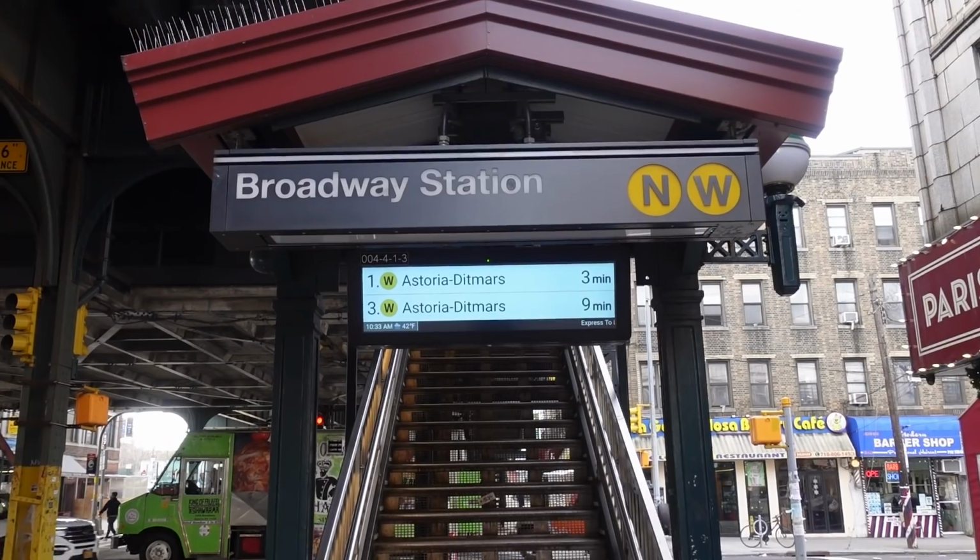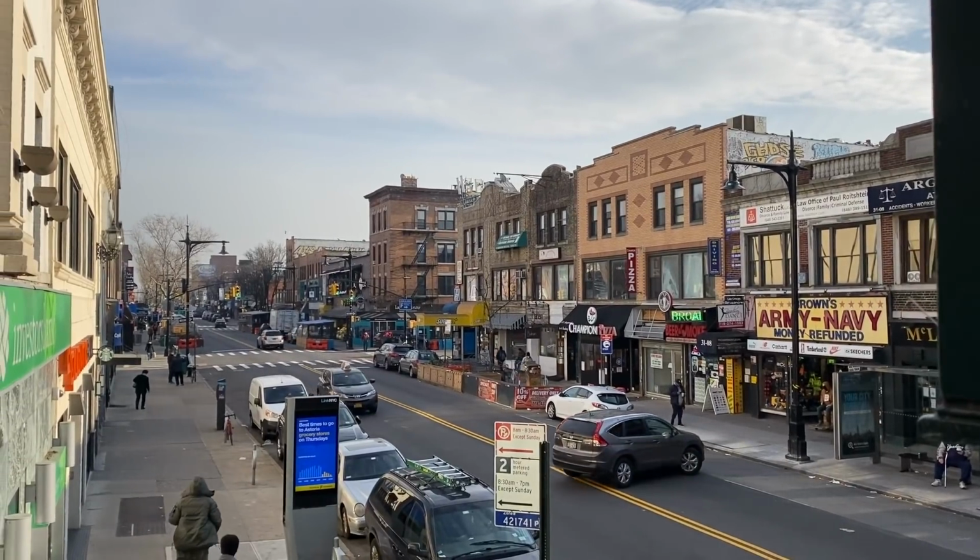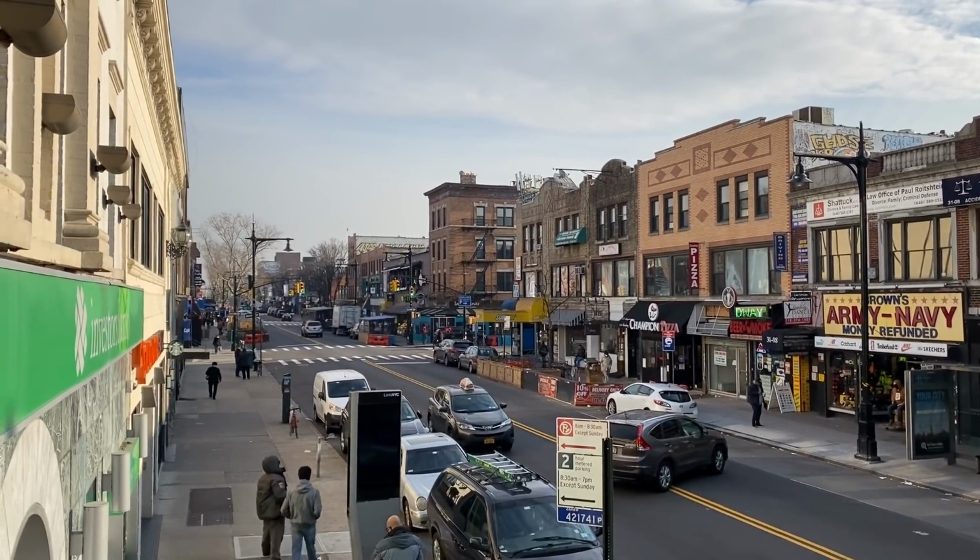Here we are in Astoria, Queens. This right here is the train we took to get here. And if you work in Midtown, your commute from here would be less than 30 minutes, which is really good. Now the apartment is just 5 to 7 minutes that way down Broadway on a side street. But before we head over there, let's just check out this neighborhood real quick.